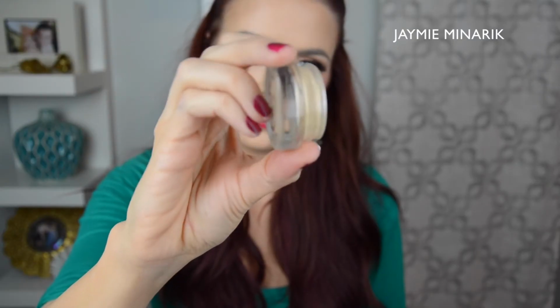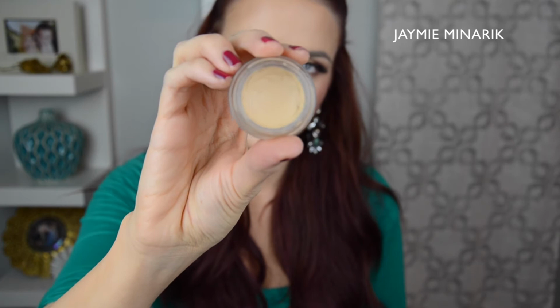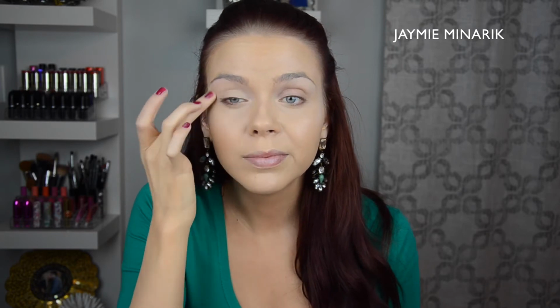Then I'm going to prime my eyes using a MAC paint pot in Soft Ochre. I'm not really sure how to say it. This is a very yellow toned primer, but it works for me even though I'm super neutral. It's a little too yellow, but it works great as a primer. I really like it. Although I would say my cheap Palladio stuff works even better.